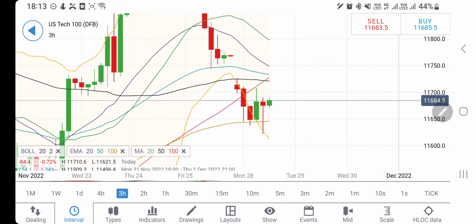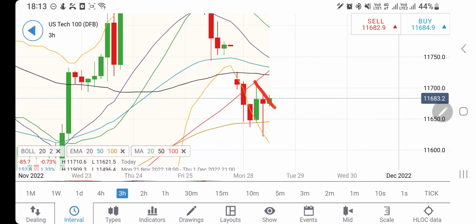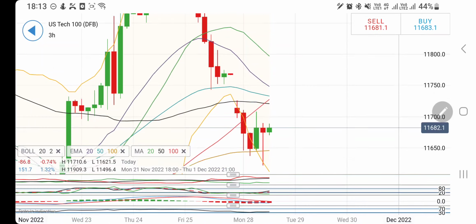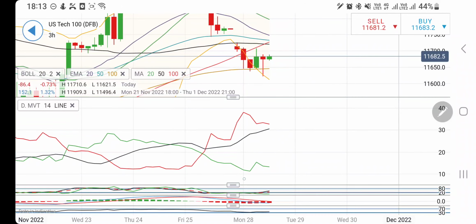Look at the 3-hour charts. On the 3-hour charts, you'll find lower highs, lower lows. This time it is trying to give a breakout. Once it trades beyond 11,700, certainly more bullishness can be expected. Also 720 you should mark out. 720, 740, 750, 60, and then 800. Gap filling is done till 750, and then there is a minor resistance at 760, 770. Beyond that, certainly 800 levels can be expected here, and hence you can stay long above 11,700 levels.